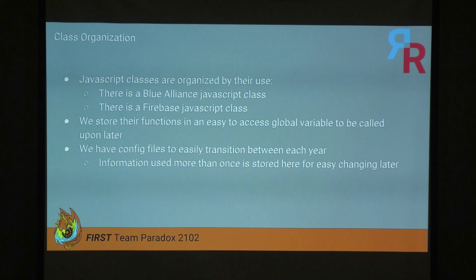Then we have a config file to easily transition between each year. Last year, 2017, Steamworks, we had gears and the number of fuel shot into the boiler, but that has nothing to do with this year. So what we did is copy that file, paste it over, and rename everything. Everything that's used more than once is stored in this file, so it's easy to transition from year to year. You don't have to go into every single page, find each place you use the variable, and change the name.